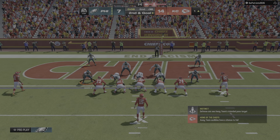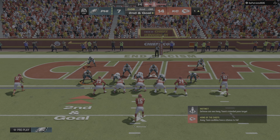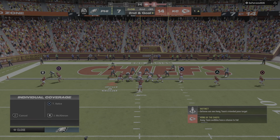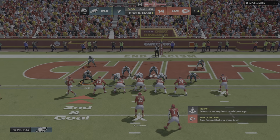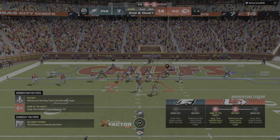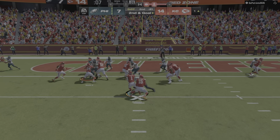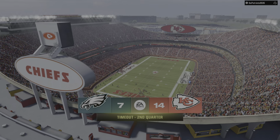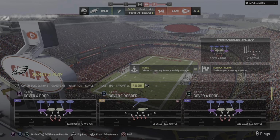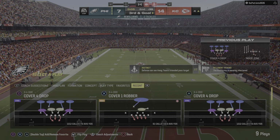The ball down at the 1 as they come up after the penalty on another second and goal. Yellow, yellow. Come back. Come on, baby. They'll try with McKinnon. And he is met in his tracks behind the line of scrimmage. And they'll burn the timeout with 5 seconds left. A chance to try to add 3 points before heading to the locker room.